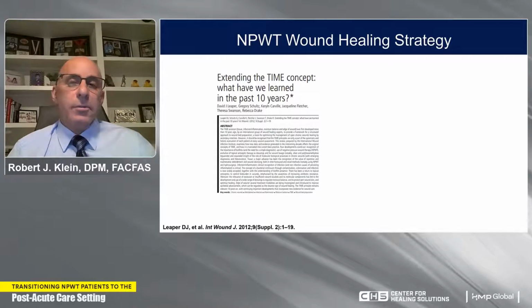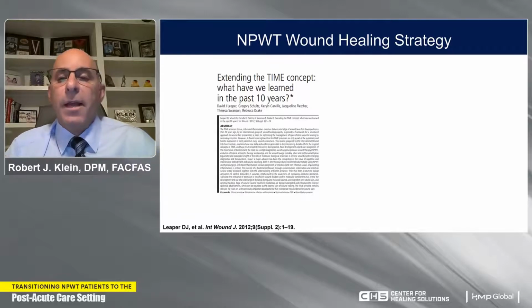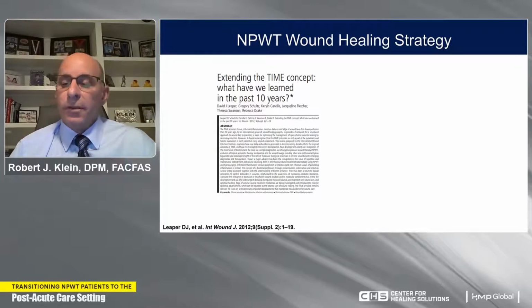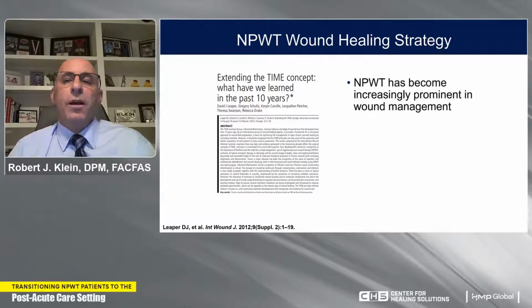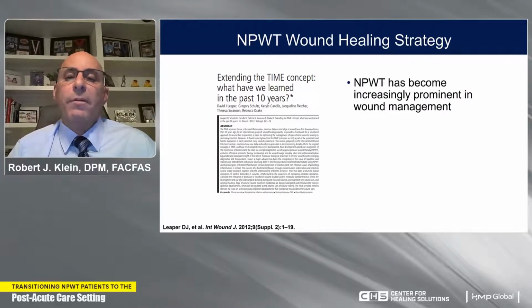And we learned that tissue management is still very important. We still have to take off that bad tissue. And we also confirmed that taking care of infection and inflammation is an essential component to wound healing. And we still know that the edge is an important part of that wound healing strategy. But what Schultz also discovered was that negative pressure wound therapy has become increasingly much more prominent in wound management. We know that these wounds are highly exudative type of wounds, and using negative pressure wound therapy is just a great tool to manage that exudate and get that wound to contract. So looking at the TIME principle 10 years later, negative pressure wound therapy has become a very prominent part of that TIME acronym or that TIME principle for wound bed preparation.